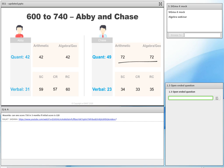Similarly, Chase is around that 72nd percentile in the two subsections in quant, and around that 35th percentile in the three subsections in verbal over here. Okay.